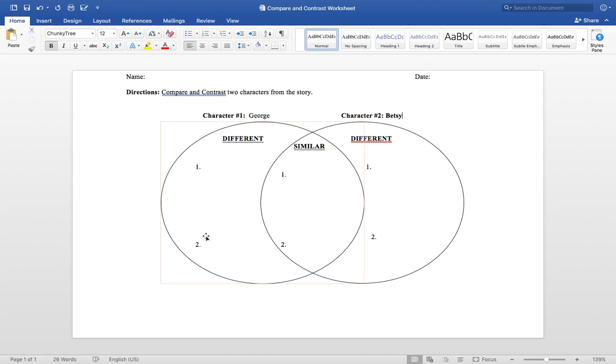So in this circle, we're going to say two things total about George. What is George like? What happened in the story that was different from Betsy? And on this circle, we're going to talk about Betsy. And in the middle, you guys are going to put, how were they similar? How were the two characters the same? What two things did they do that were the same? What character traits did they have that were the same? So here is the difference on both characters, and in the middle is how they were both the same in any type of way.